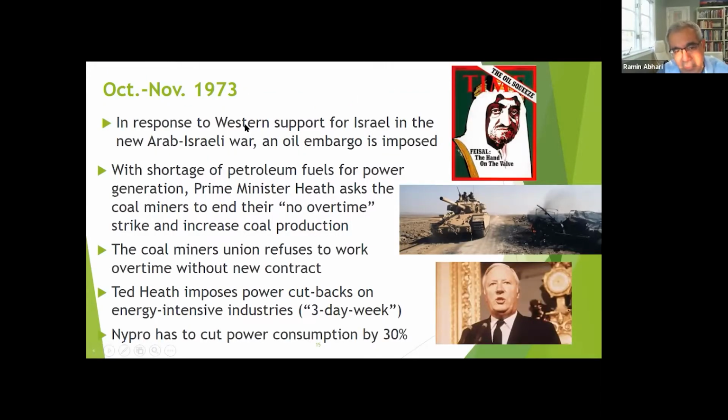And the plant ran fairly well, with no operating issues, until they had to make some process changes in response to what is known in the oil industry as the first oil shock, or the Arab oil embargo. That happened in October through November of 1973. In response to Western support of Israel in the 1973 Arab-Israeli war, Saudi Arabia, Kuwait, and Iraq, who were among the world's biggest oil producers at the time, decided not to export crude oil to Western European countries that supported Israel and the US. And that included the UK.